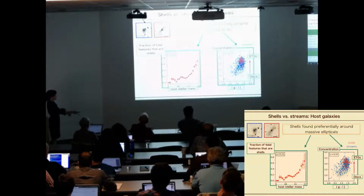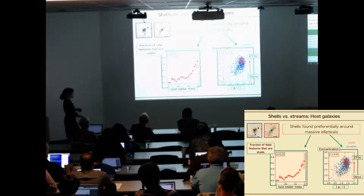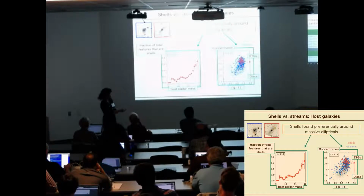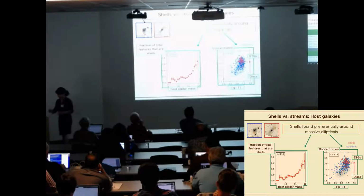Here on the right is g-i color versus concentration, which we're using as a rough proxy for morphology. The gray points here are the full parent sample. The blue are the stream hosts, and the red are the shell hosts. So the shells occupy the more ETG type area.